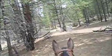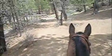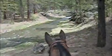Now coming up on one of the bridges. You have the option of doing the bridge or the water. I'm going to see if the monster wants something to drink, so we're going to do the water. But there's your bridge, so we'll take that probably coming back.